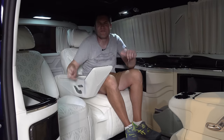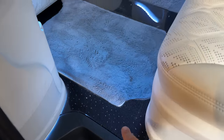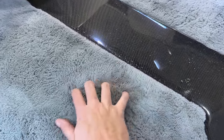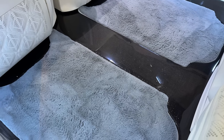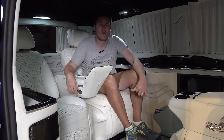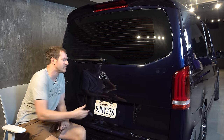One thing that isn't very Mercedes-Benz, however, is the floor, which is an interesting mix of carbon fiber and then fuzzy carpeting, as you can see. It's an interesting combination, the old carbon fiber and fuzzy carpeting combo. You don't usually get that one, but it's nice. And of course, take off your shoes and enjoy the fuzzy carpeting between the seats, which adds to the luxurious appeal.